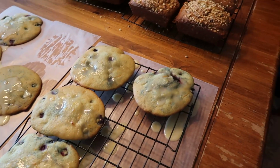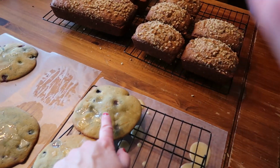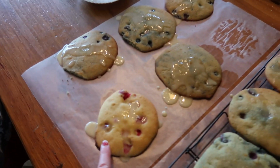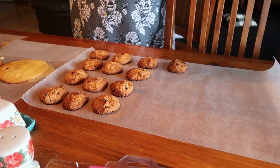Can I take one? Yeah, whatever you want. These are going to be the cooler ones. This one's a little warm because I transferred it over. But these are cool. Strawberry would be delicious too. And then there's a cranberry one here. I want to try that one. Yeah, we'll break it apart. I'd try a bite of cranberry too.